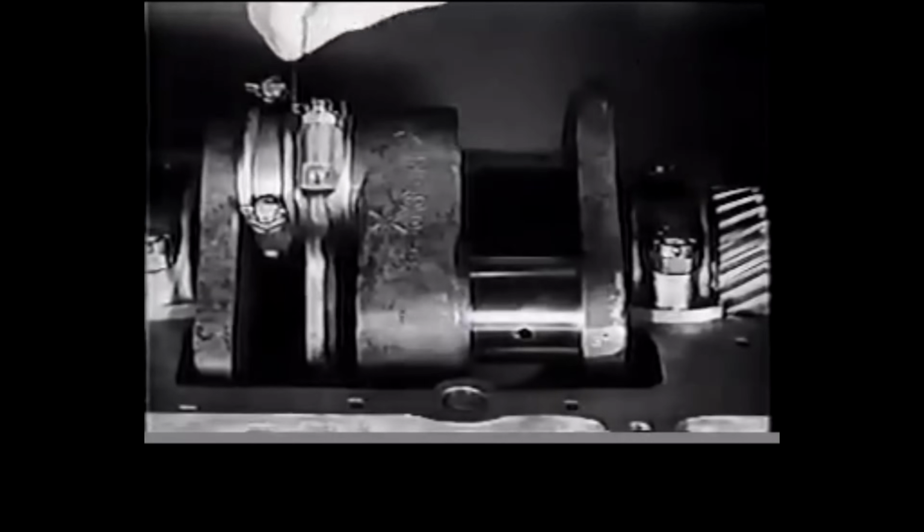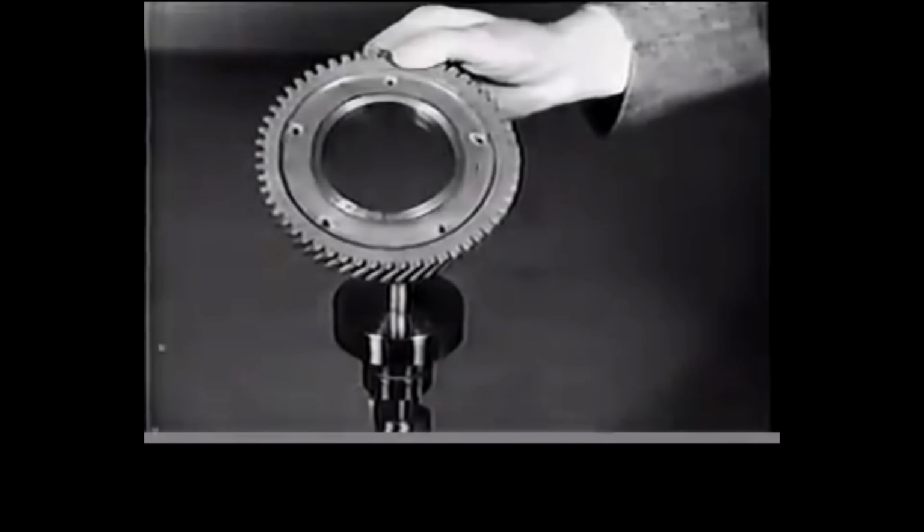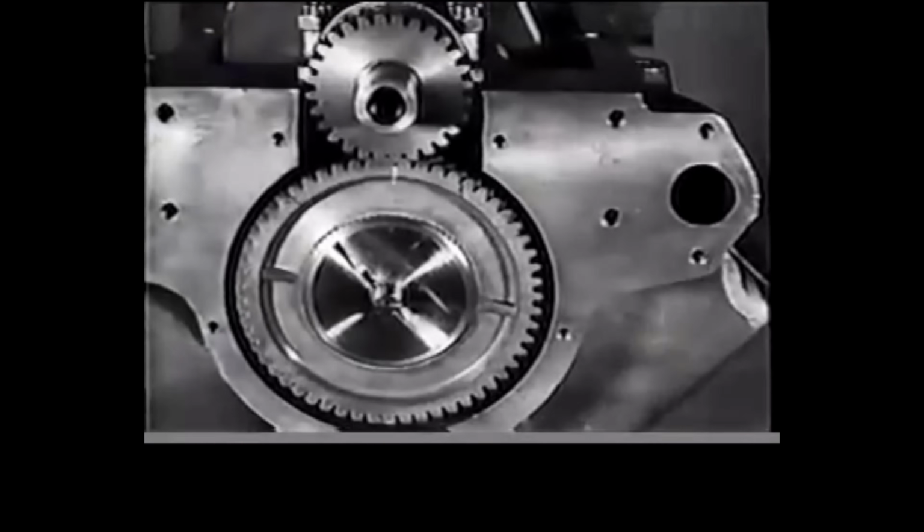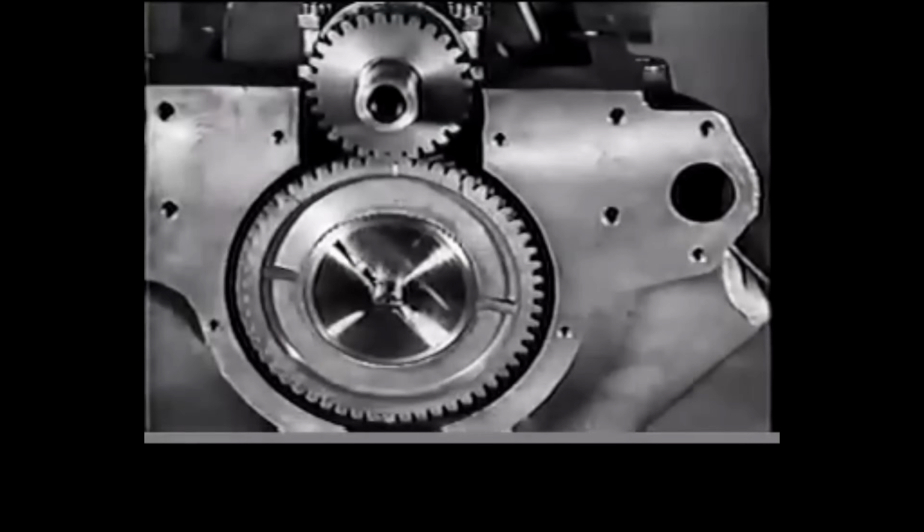A clearance of 10 to 12 thousandths of an inch is provided to allow for side play of the rods and to eliminate friction. The timing gear, which is pressed on the camshaft, is of bakelized fabric, ensuring quiet operation.